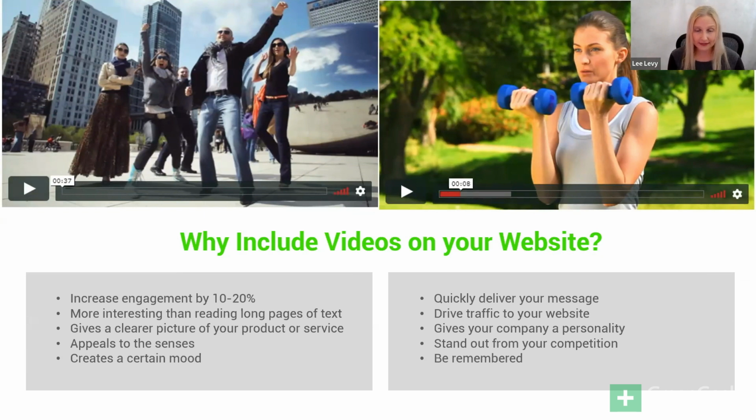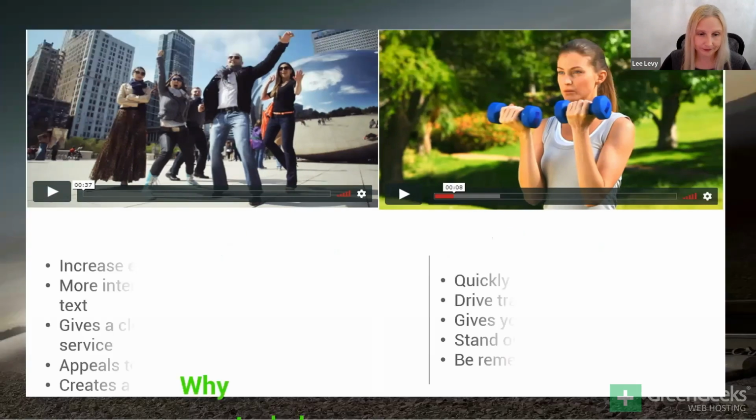It delivers your message. It can actually help drive traffic to your website because if you're pulling videos off of YouTube, that's also part of Google. So it helps actually bring traffic to your website. It gives your company a personality, makes you stand out from the competition, and it also makes you more memorable.